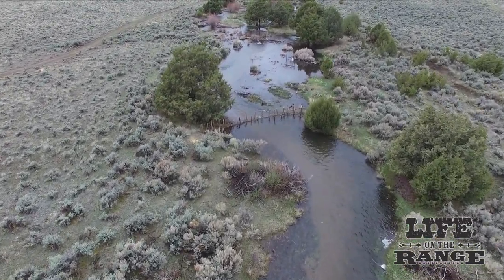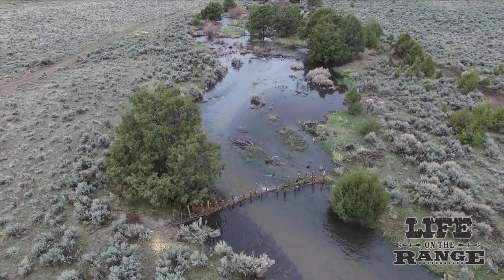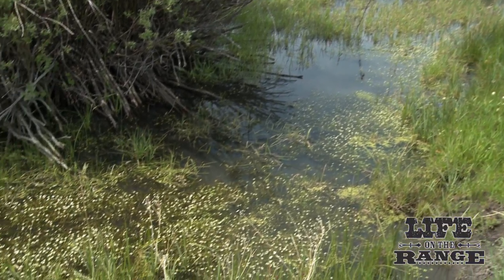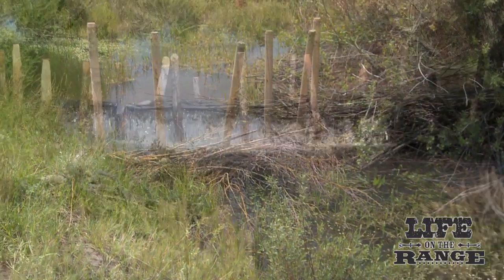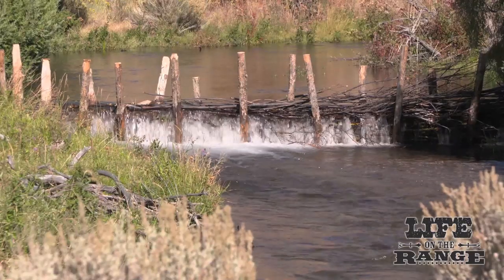Landowners and conservation professionals are excited about a new type of woody structure that mimics beaver dams. The benefits are similar. They store water, slow down runoff in streams, and enhance fish and wildlife habitat. They're called Beaver Dam Analogs, or BDAs for short.